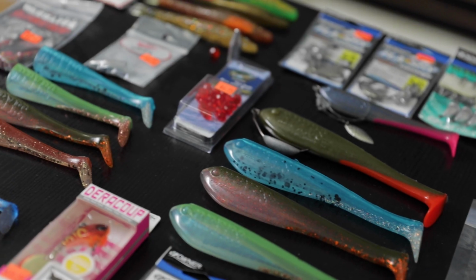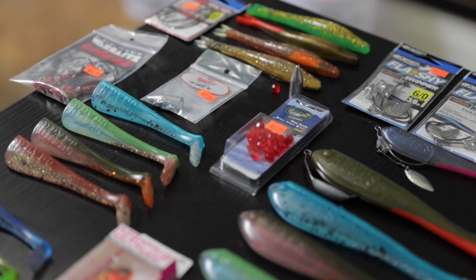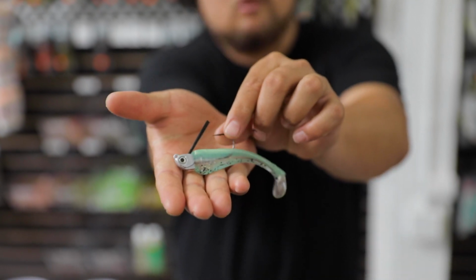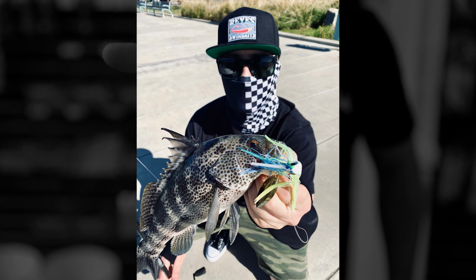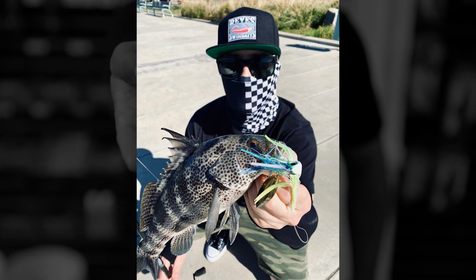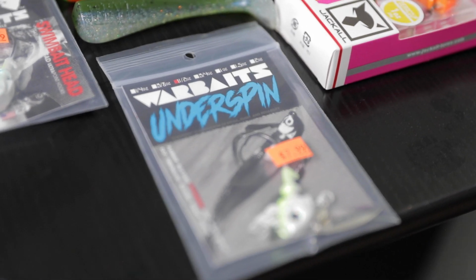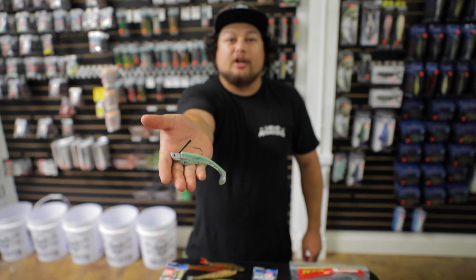Our next style of baits is back on the Reyes baits. So 3.75 inch, paired up with a good old warbait. Can't go wrong with the warbait. Tried and true. Really stout hook on these guys. Love the weed guards. We'll say on the hookup ratio that we haven't had any issue with the weed guard getting in the way. Hookup ratio is perfect. They're gonna eat this thing.